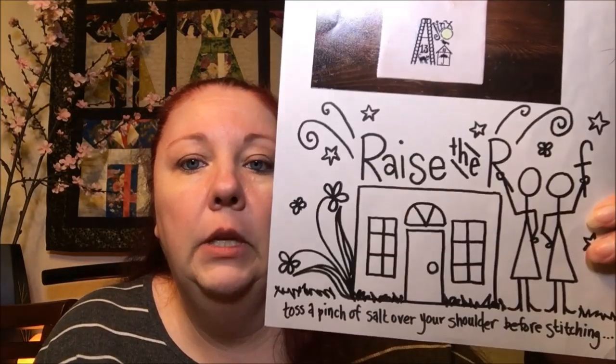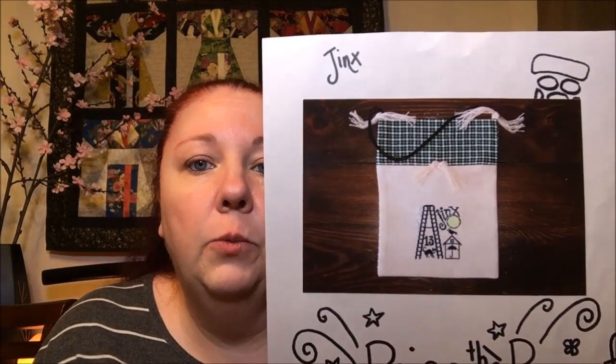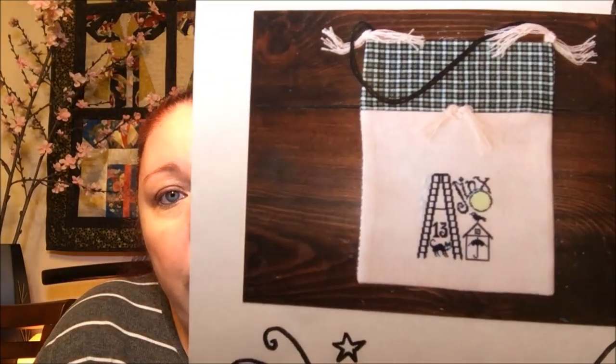This is in my moth bag, my Luna moth bag. I was working on Jinx, which is by Raise the Roof Designs, I believe now out of print. The reason I decided to work on this one for Dark 13 stitching, you can probably figure out for yourself.